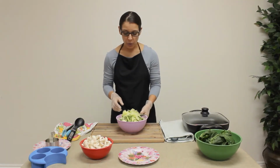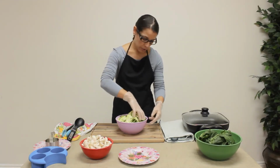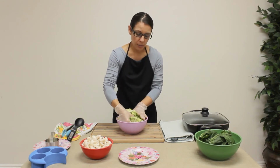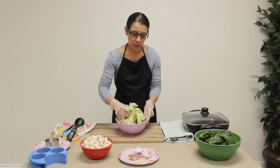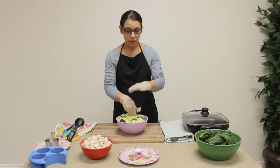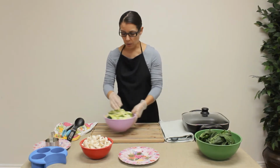Our noodles are now ready. So let me show you the amount of noodles that I was able to make. As I mentioned earlier, it's a pretty good amount. So if you notice here, you see, that's a pretty good amount. And so again, this particular meal, it really does go a long way.